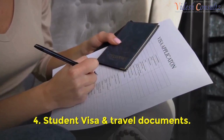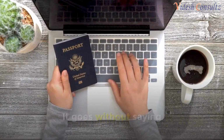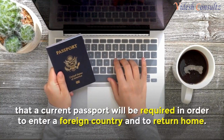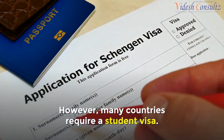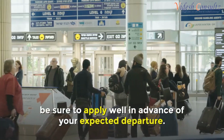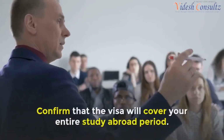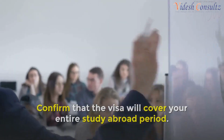4. Student visa and travel documents. It goes without saying that a current passport will be required in order to enter a foreign country and to return home. However, many countries require a student visa. If your destination country requires a visa, be sure to apply well in advance of your expected departure. Confirm that the visa will cover your entire study abroad period.